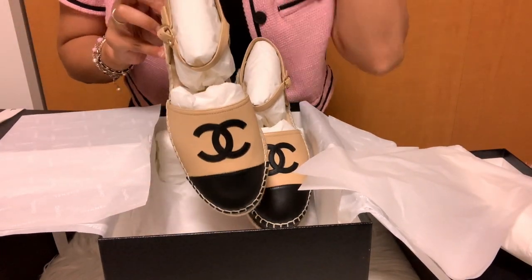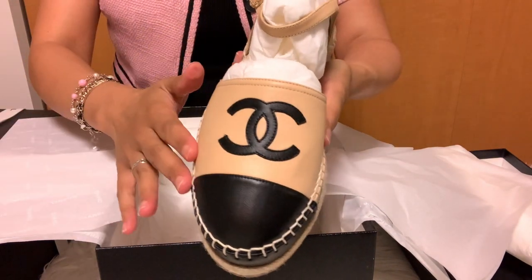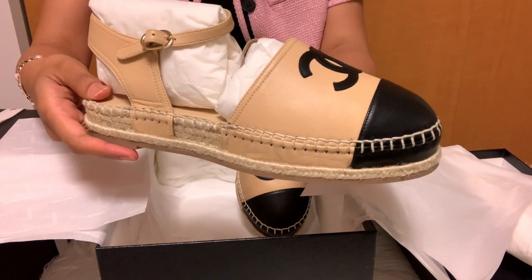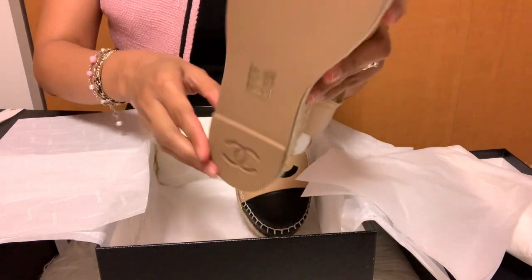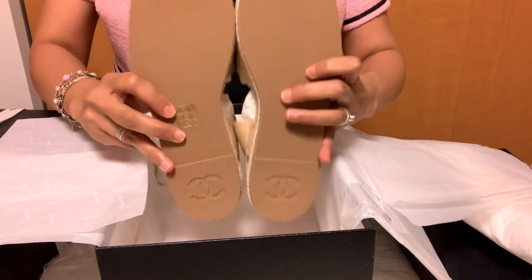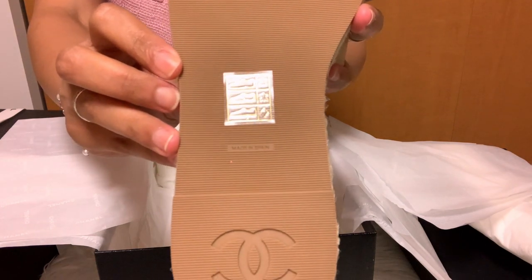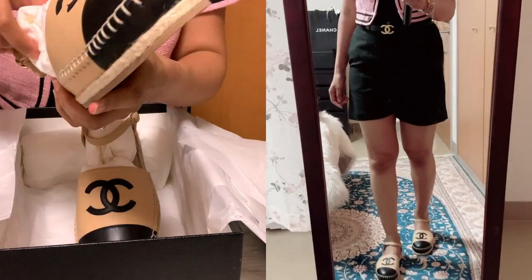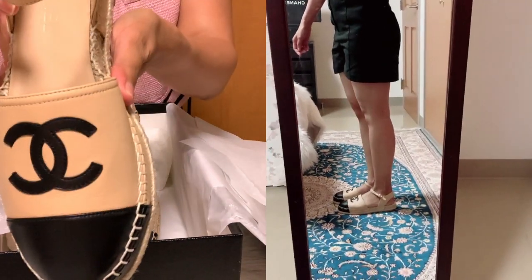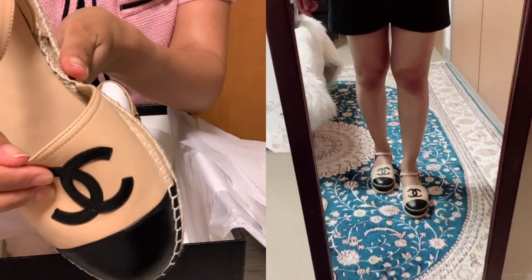There, it's made of lambskin with cap toe design. I love the color combination, the classic combination, beige and black. So the bottom looks like this. There's CC logo there, and it's made in Spain. And I got this on size, my usual size, 38.